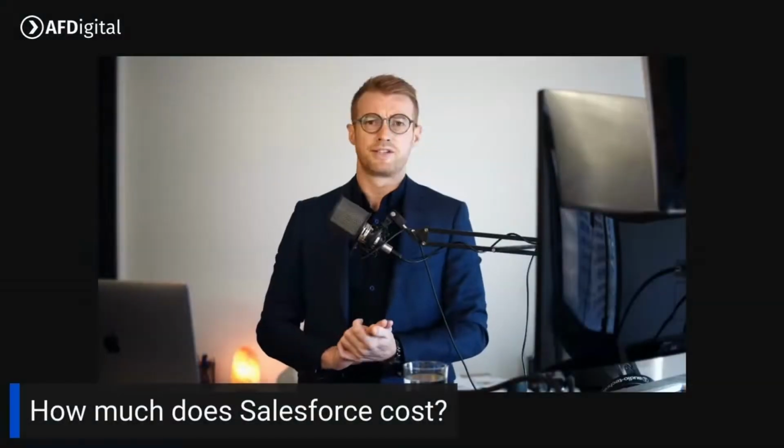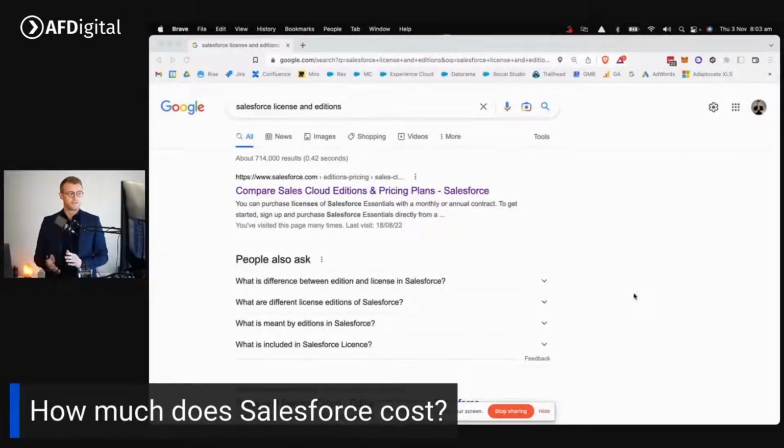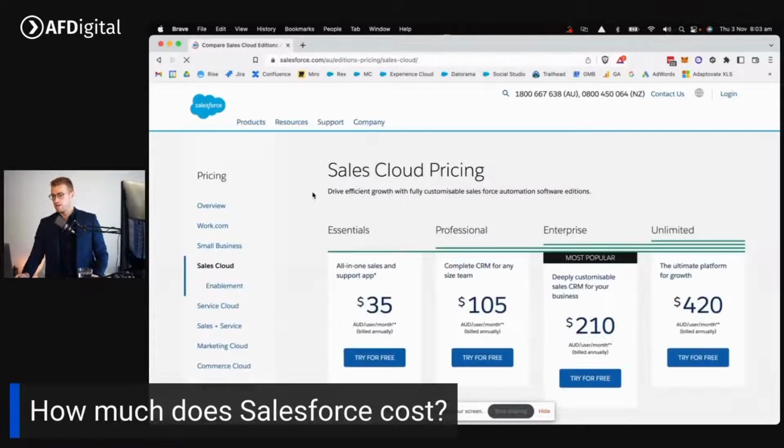How much does Salesforce cost? You can Google the price of Salesforce. So that's probably the easiest way to really get rid of the perception that it costs millions of dollars. And if you just ask Google, it's really all listed here.